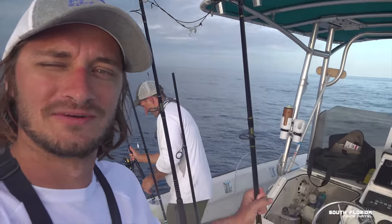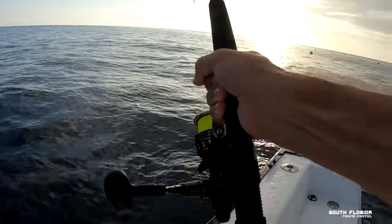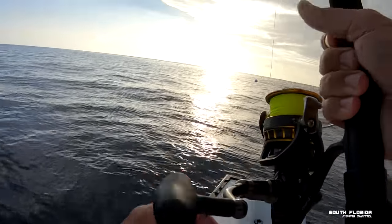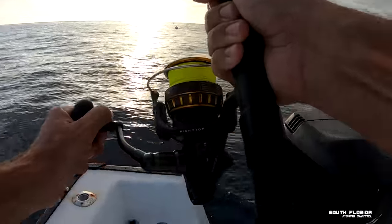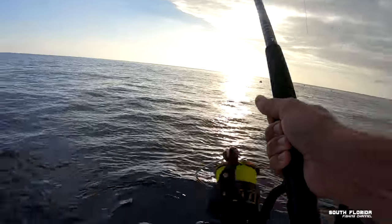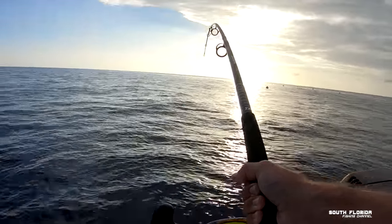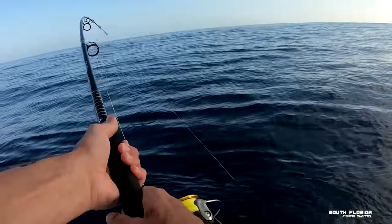This is our last drift, and then we're going back home. Oh God! Oh no! He's coming! No, he's going! He's coming! He's going! Got him! Oh yeah! Come on! Last drift. How freaking awesome is that? Oh snap! Come on, fishy.